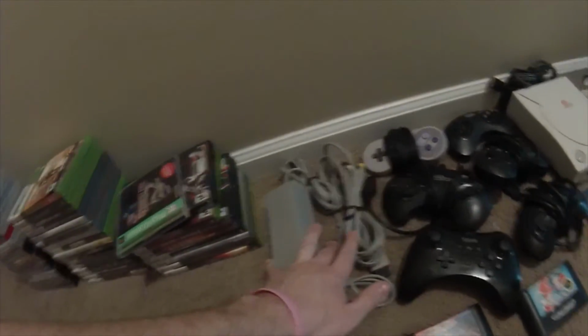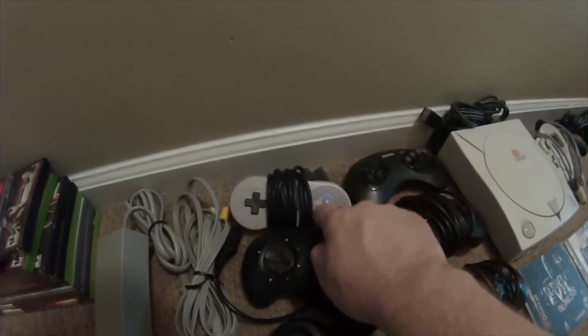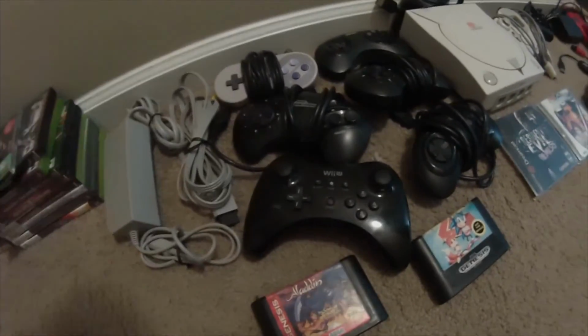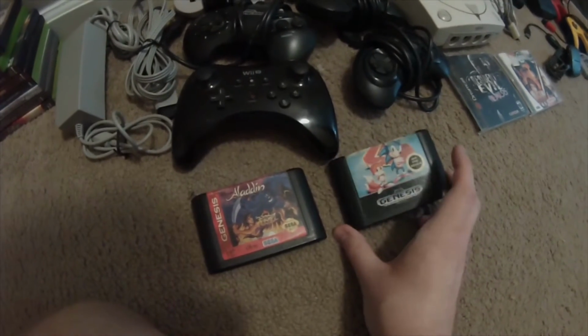But got a power cord and AV cord for a Nintendo Wii, 4 Sega Genesis controllers, a Super Nintendo controller. This Genesis controller is actually wireless. It's supposed to have a receiver with it, but I've seen some of the controllers sell without the receiver for about $15, $20. The Wii U Pro controller, I forgot to look up, but it sells pretty well, and this is the genuine Nintendo. And then a couple Genesis games down here, Aladdin and Sonic 2.